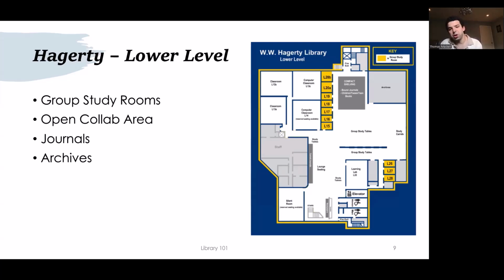This is good for group projects or meetings because you can go down there and not have to worry about being quiet necessarily, whereas the second floor is a quiet zone. We also have silent rooms on the second floor, and there's one you'll see in the bottom left on the lower level as well if you want a completely silent space. But again, the second floor is quiet or silent completely. The first floor is quiet, and then the lower level, there's no noise restrictions.